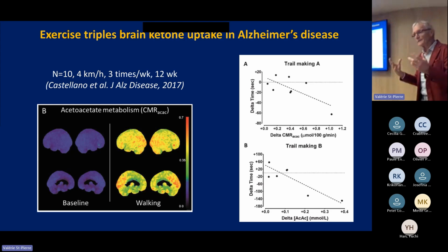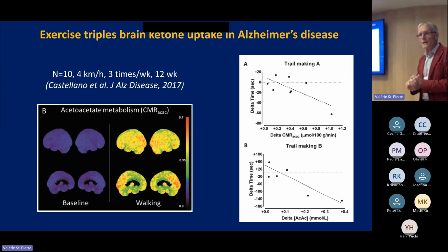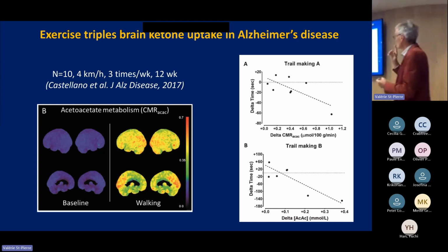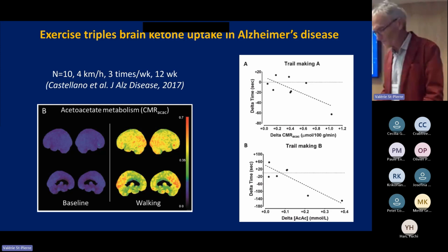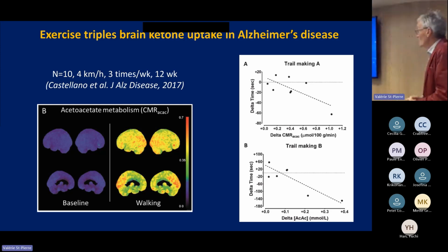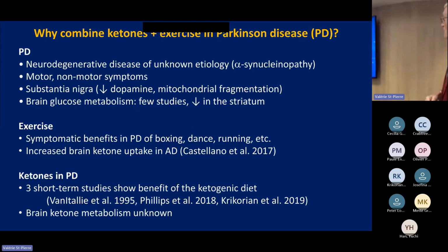So this is what is bringing me to the Parkinson study, where we know that exercise can be beneficial as well. And I thought if we can improve ketone transport into the brain with exercise, and we can provide more of a ketone supplement, maybe we can get a synergistic effect between them. So that partially answers the question in the title, why combine them?